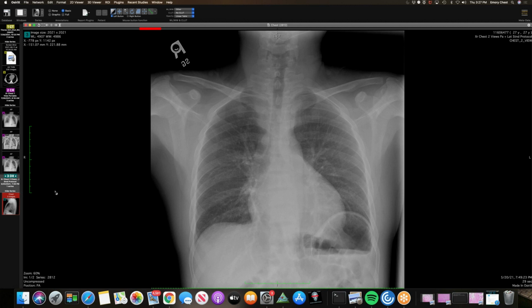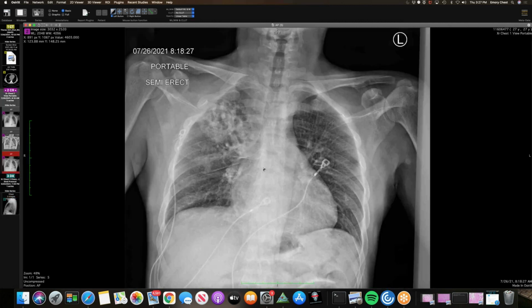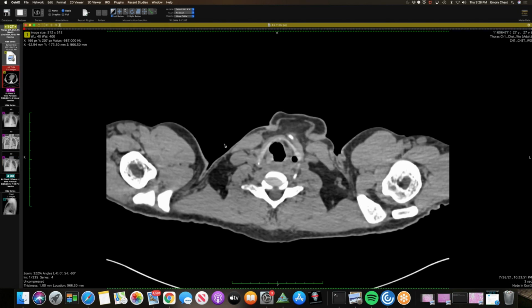So this is the initial radiograph from the patient from May, so nothing there. Another radiograph from July, so you can see cavitation there. This patient is a liver and kidney transplant. Obviously, I think my colleagues read this, but of course they were worried about a cavitating infection with fungus. Fungus is a possibility. That was in July, and then here's the CT.